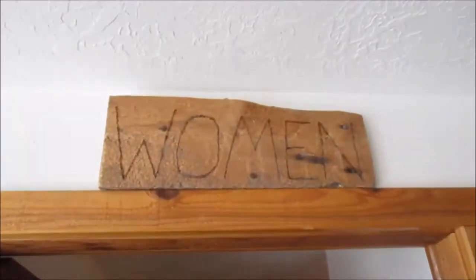This is the women's. You can tell by the sign. It's for women. Nice little bathroom, 2 stalls, and back here we have one of the downstairs showers and a laundry room. So that's the women's main bathroom, a public bathroom.